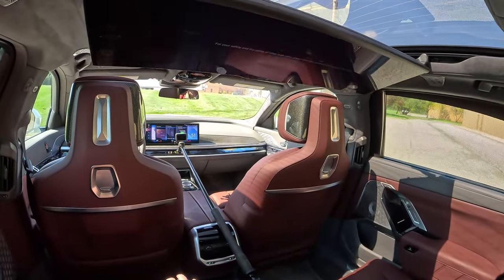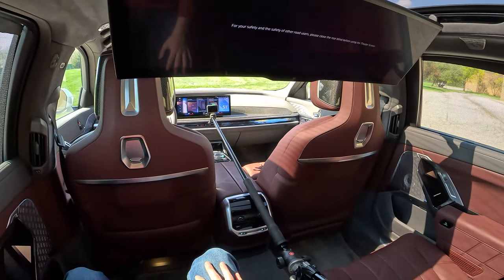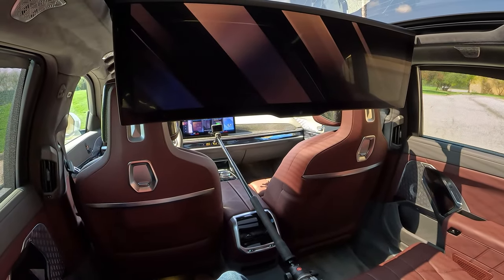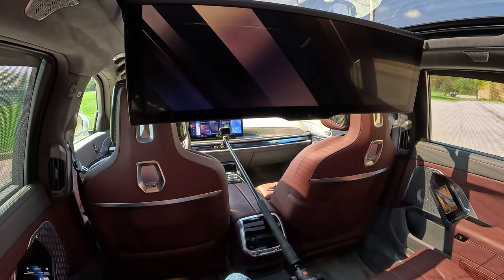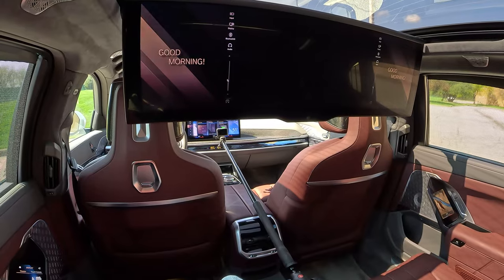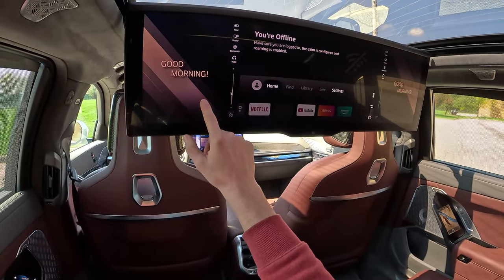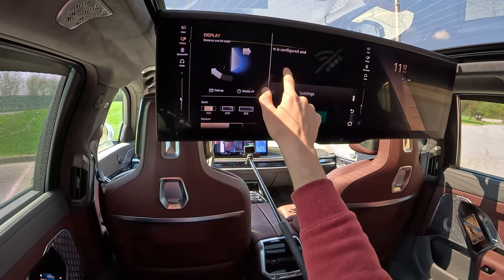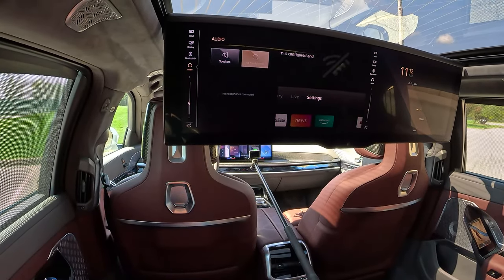You see it coming down. And the shade comes up so we can see a little better. And any moment now, as it boots up, there we go. Giant screen, and it's a touch screen too, so you can really play around with this. Get it over to this side, let's go to audio.